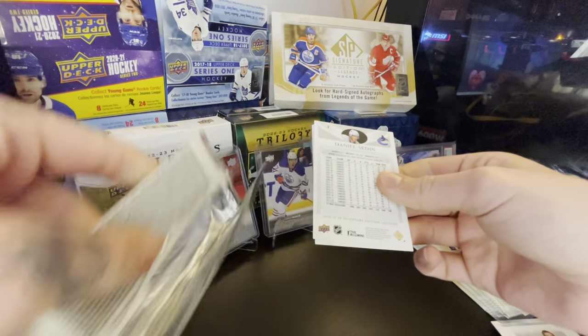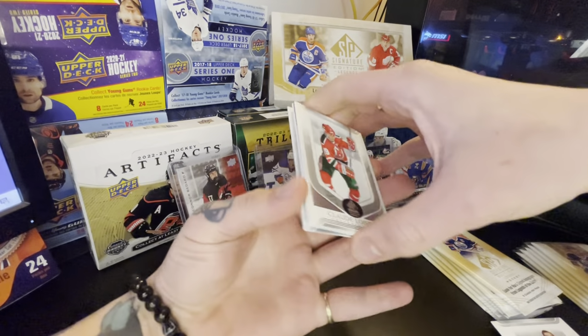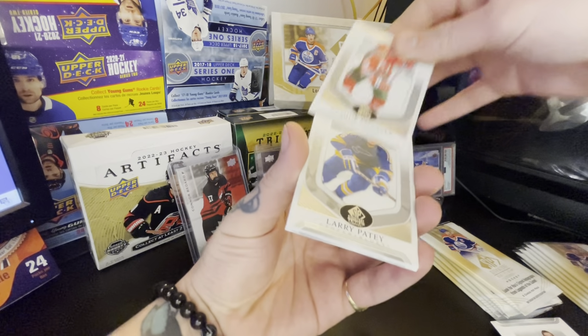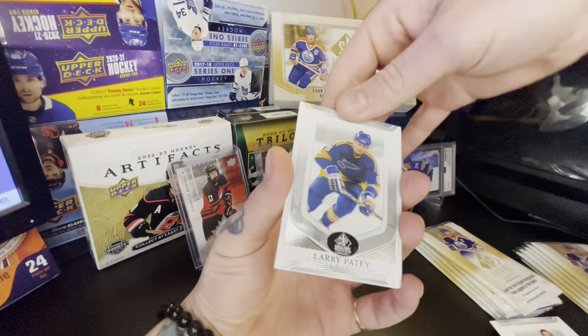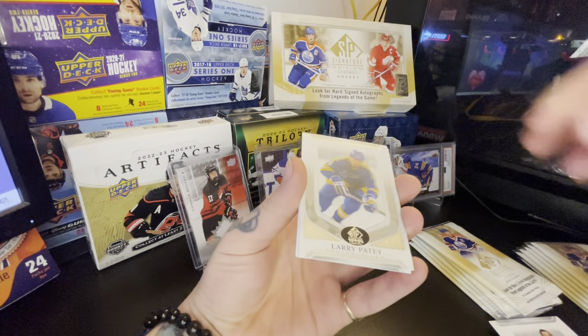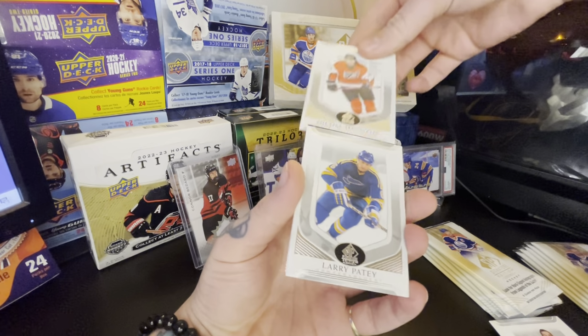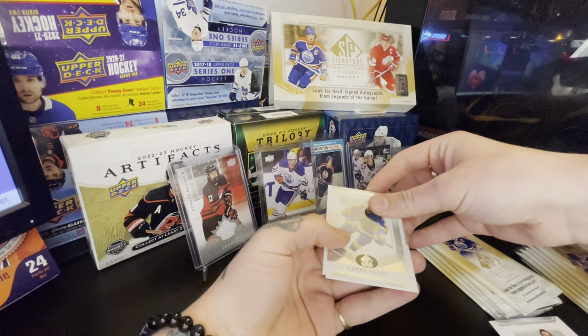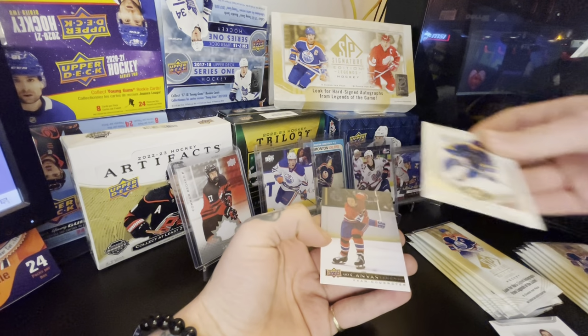Ooh, one of the Olsen twins on the back there. Claude Loiselle. Larry Patey. We'll go from the back now. Daniel Olsen. We just need Henrik Olsen. Michal Handzus for the Flyers. And is that another canvas? Man.